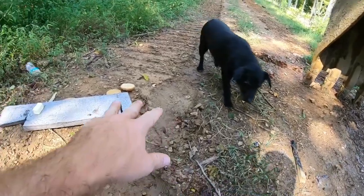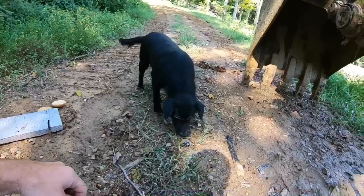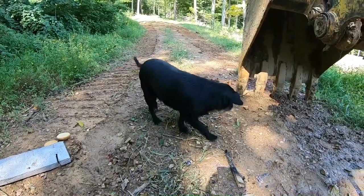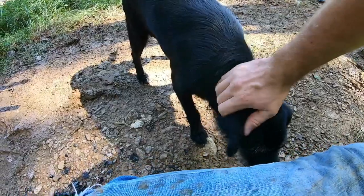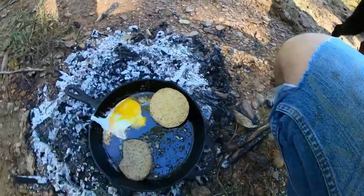What are you doing? Look, you can have that bread, butter if you want it, and those eggs, okay? We're working on something right here though. Okay. Thank you. She's such a good pup. Actually, we don't know how old she is. She's a stray that somebody dropped off several years ago. We've taken care of her ever since.